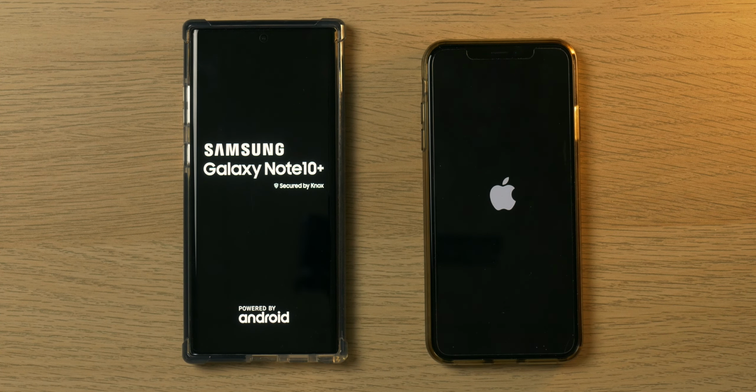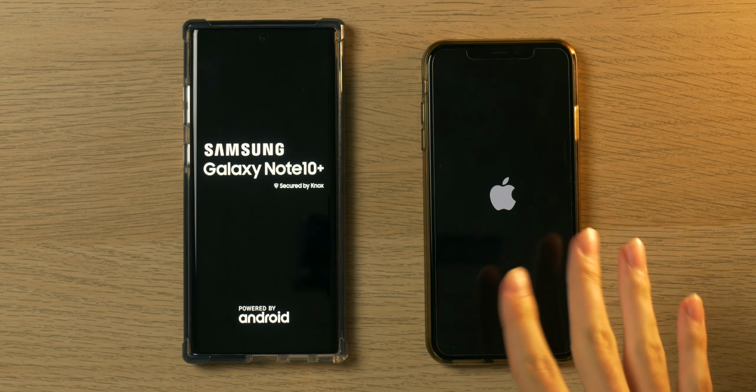All right. This finally worked. I swear I tried this like 4 times and the iPhone wouldn't boot.